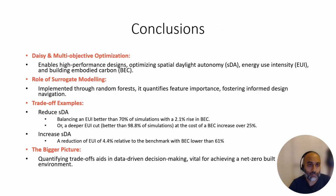The case study results have highlighted how DAISY enables the generation of high-performance building designs that maximize spatial daylight autonomy whilst minimizing energy use intensity and building embodied carbon. Beyond this, surrogate modeling in the form of random forests, implemented as part of the DAISY Design Space Navigator, allows designer-led optimization by quantifying relative feature importance, enabling informed navigation of the design space.